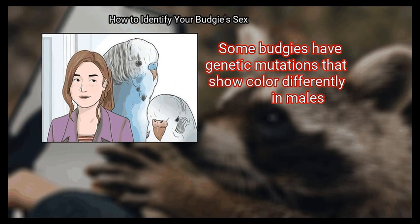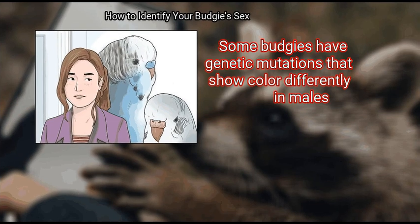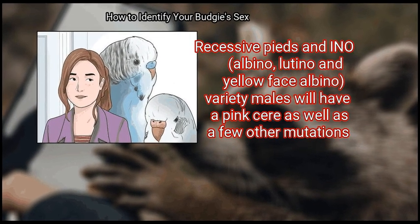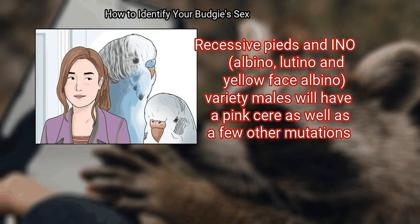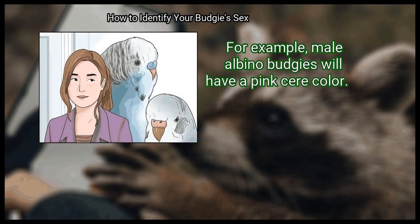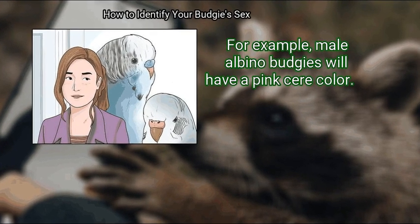Some budgies have genetic mutations that show color differently in males. Recessive Pied, albino, lutino and yellow face albino variety males will have a pink cere as well as a few other mutations. For example, male albino budgies will have a pink cere color.